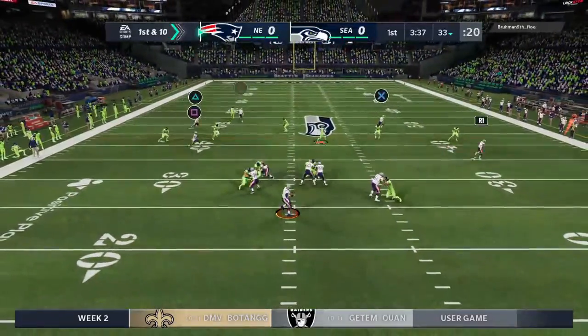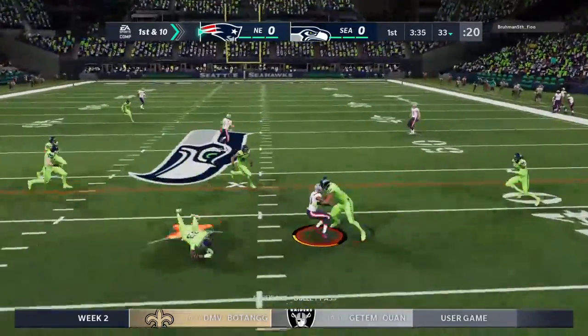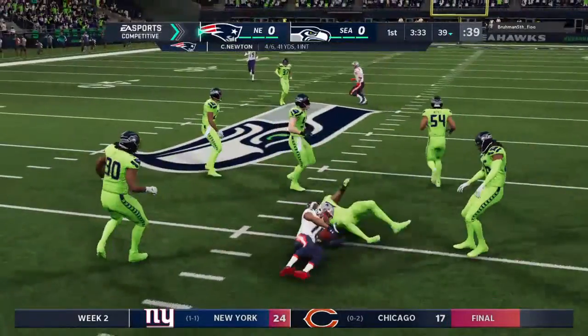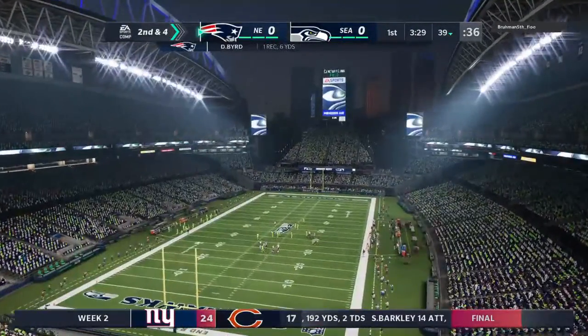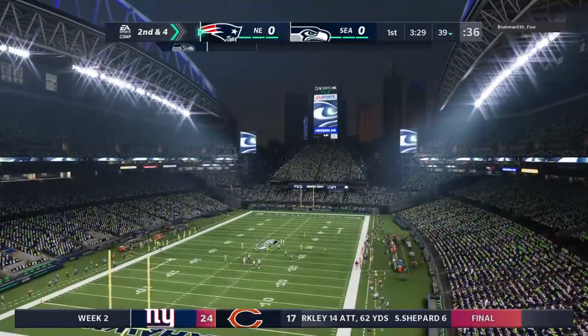A shotgun snap for Newton. That'll be taken in by Demir Bird. A gain of 6 there on first. To Demir Bird. We've seen quite a bit of the short passing game here early on first quarter, haven't we?